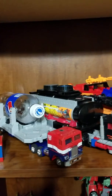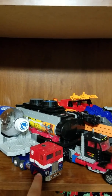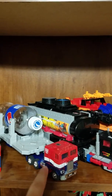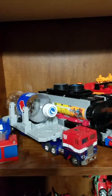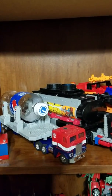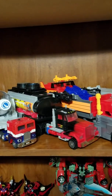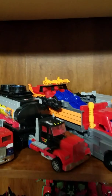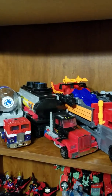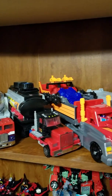There's my Pepsi Prime, which I did pick up. This one and a couple others I did pick up from Bot Fink when it was out there, but it's no longer out. So, still a pretty good deal. I sent them some Creos and some other stuff, and I got this one and a couple other things from them. There's G2 Laser Prime. He's one of the original ones I had from when I first started collecting. I sold most of my collection, and he was one of the few that I actually managed to keep.